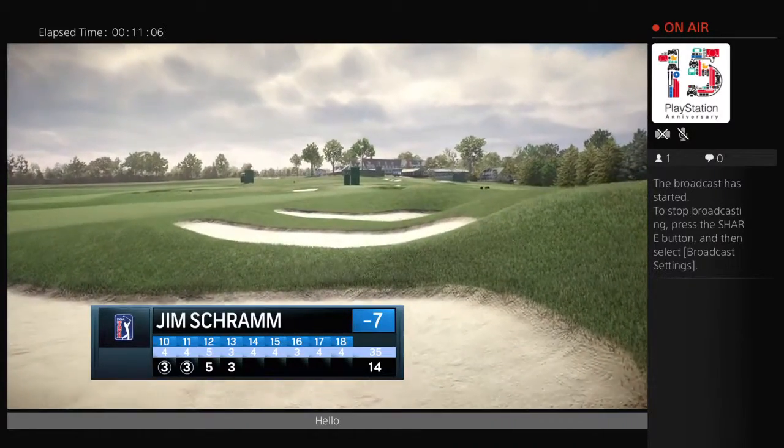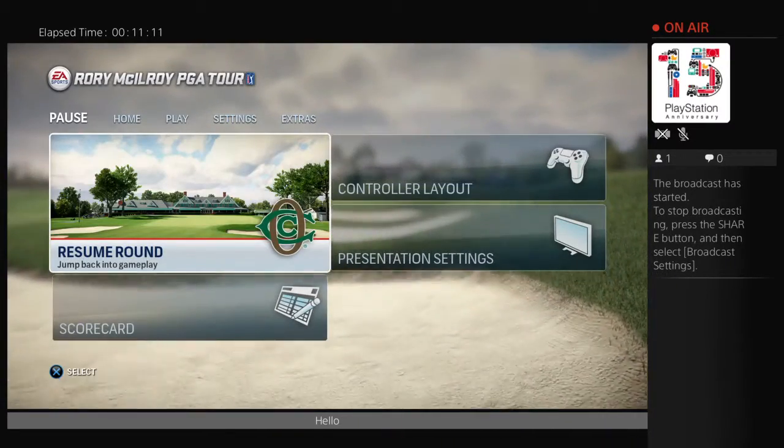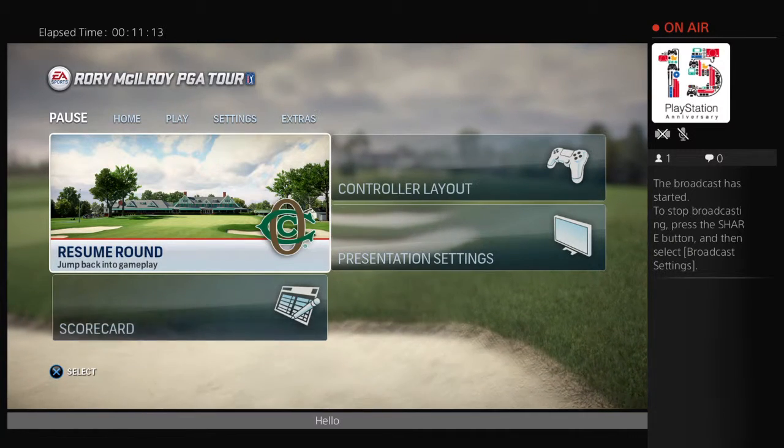Rich Lerner back with you at the 14th hole at Oakmond. And this is a hole that offers up a pretty good scoring opportunity, a short par 4 at 358 yards.